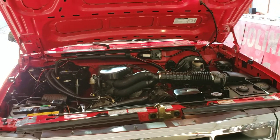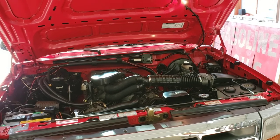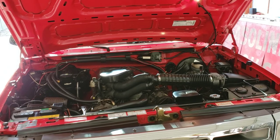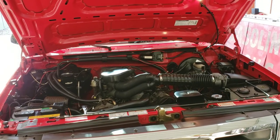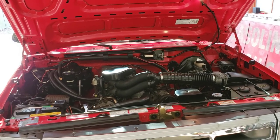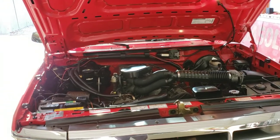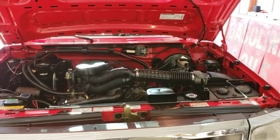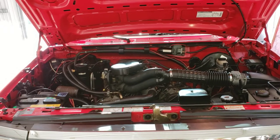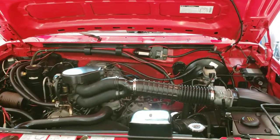So the truck has been treated to plugs, wires, cap, rotor, threw a new coil in it just to be safe, PCV valve, fuel filter, air filter, battery, serpentine belt is fresh. All Motorcraft parts, by the way, gang. I don't screw around. I treat these vehicles just like they're my own. So I just think to myself, what would I put in here? And that's what I use. I'm not gonna try to chintz out and get some off-brand crap that isn't going to be up to par.